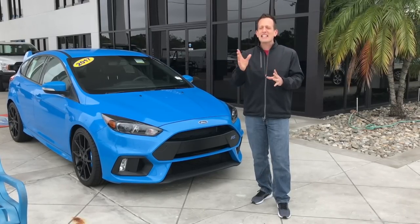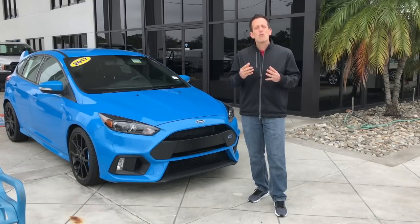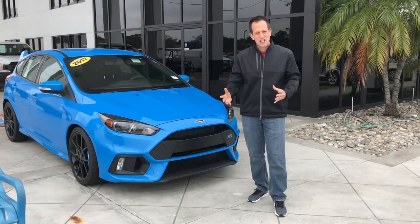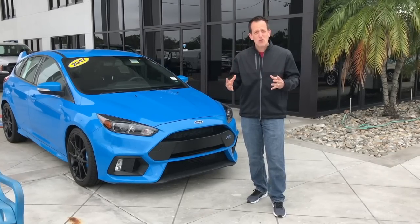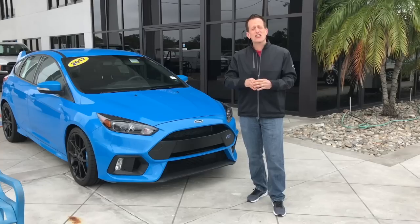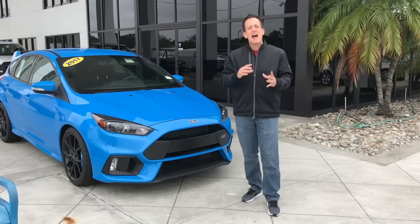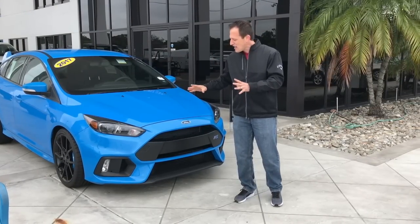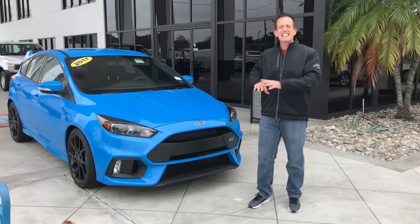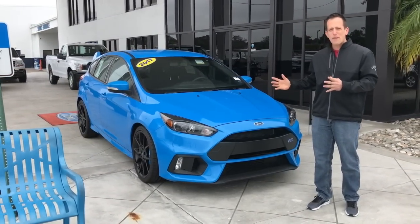Now, back in the 60s and the 70s, they didn't make a Ford Focus. They made what is called the Ford Escort. Over time, that car developed and became a monster under the RS program. Eventually, they came out with the Ford Capri, and then back with the Ford Focus. Eventually, they came to what we have today. And as you can see, this car stands out from the pack. It's not just about the performance, but it's also about the styling.